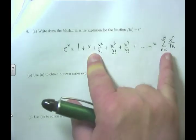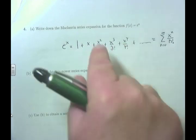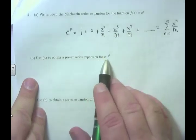We were just tickled to death when a student came up with this. Out of the 2,000 students, maybe 10 did this, but most folks wrote that, and we accepted it. Now, here's the whole point. Use part A to obtain a power series for e to the negative x cubed.